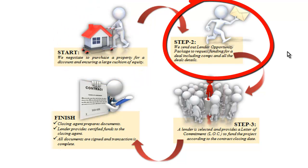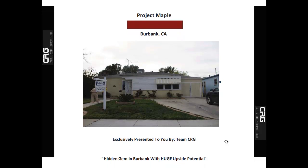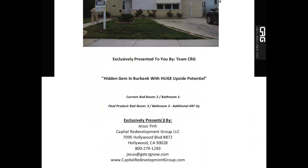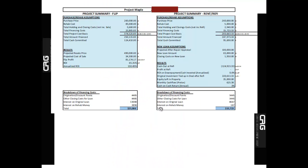We sent it out to our private investor on what we like to call our lender opportunity package, to request funding for our deals, including all the comps and all the details. Now let me show you exactly what our lender opportunity packet looks like. So here's the actual packet that we send out for Project Maple, and as you can see, the front page, and here are the actual details, exclusively presented by Team CRG.